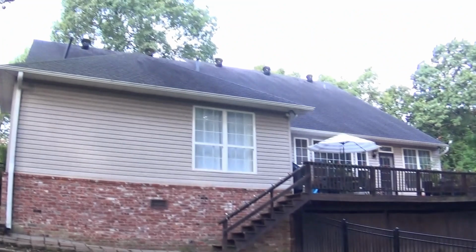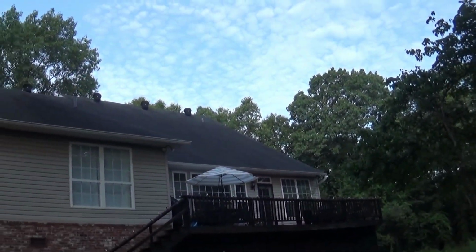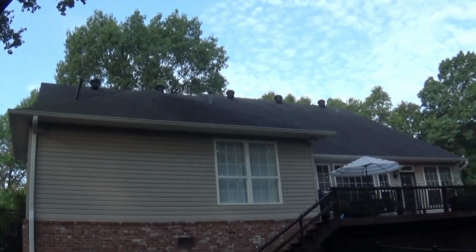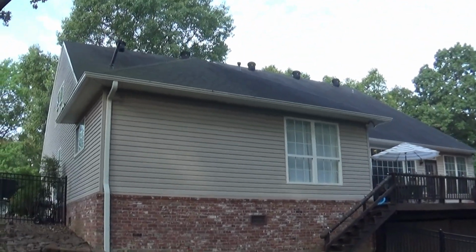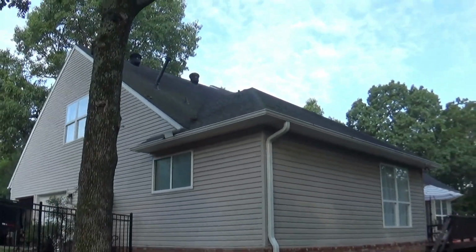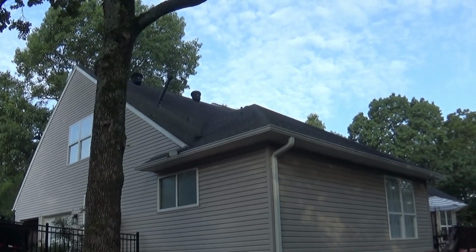So this is what the back looks like. Pretty easy house other than being steep. Got a little bit of wood to replace down here in the bottom of this valley here. I went up in the attic before and took a look at it. It's a little bit rotten, not too bad.